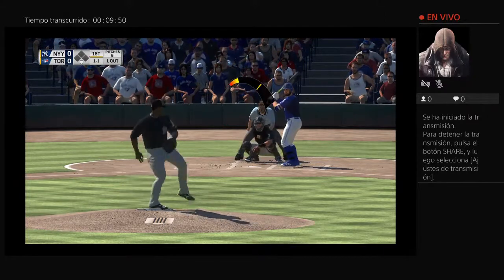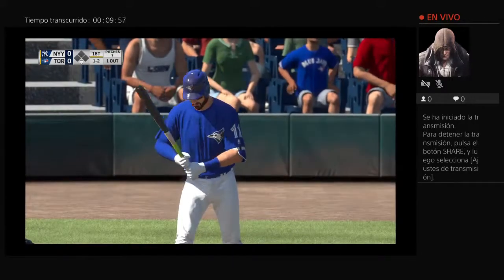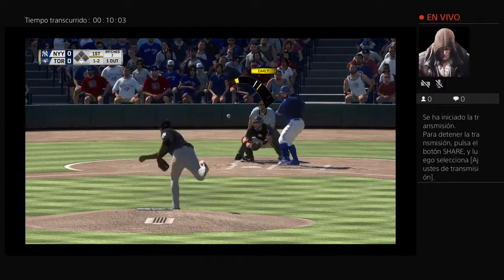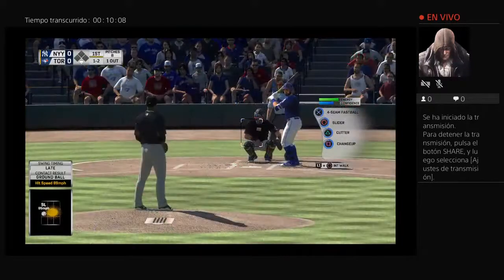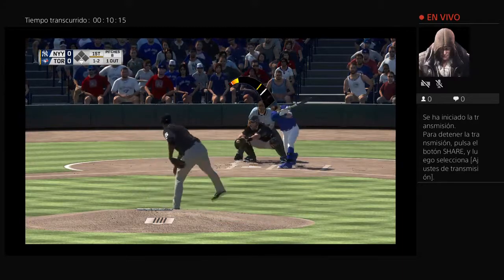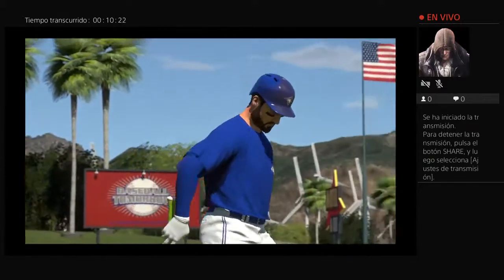A 1-1 count. Here's the pitch. Swing and a miss, and it's a ball and 2 strikes here. Bases are empty, 1 man out. Chop fouled over towards the coaching box. He'll try again. 1-2. And a swing and a miss as they got him with the slider there. 2 away. Good job of making him chase a pitch for the strikeout there.